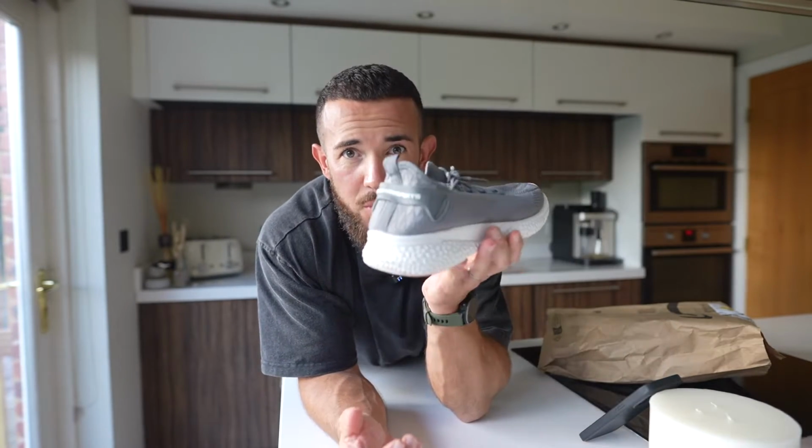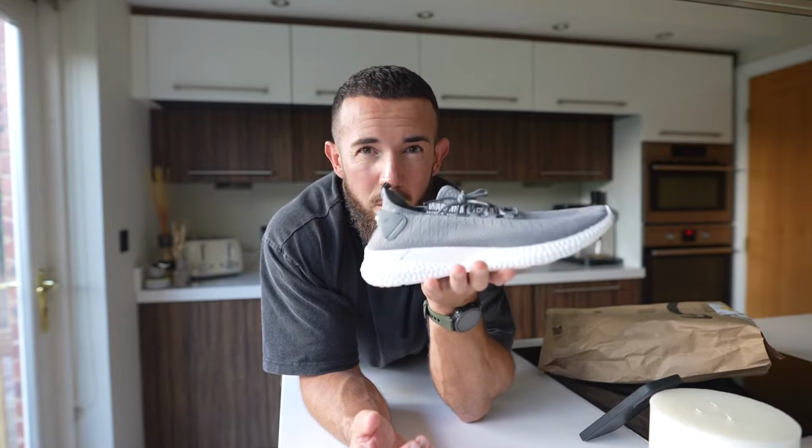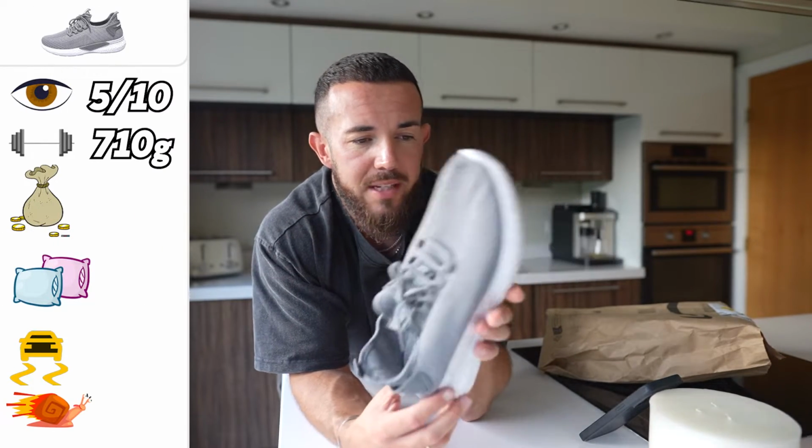In terms of the weight, which is one of the metrics we're going to be basing the shoes on today, I don't know the exact weight, but I will pop it up here after I've dropped it on the scales. Inner soles are super thin. What can you expect for £11.50?